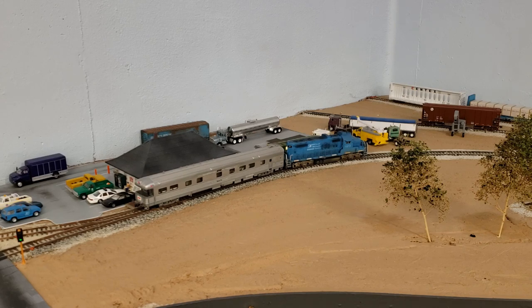So this is just one example, and towards the end of this video, we're going to run our officer car special on the spur and check it out. But right now, looks like we're still loading up the top brass. So let me show you a couple other ideas for running passenger operations on a small switching layout.